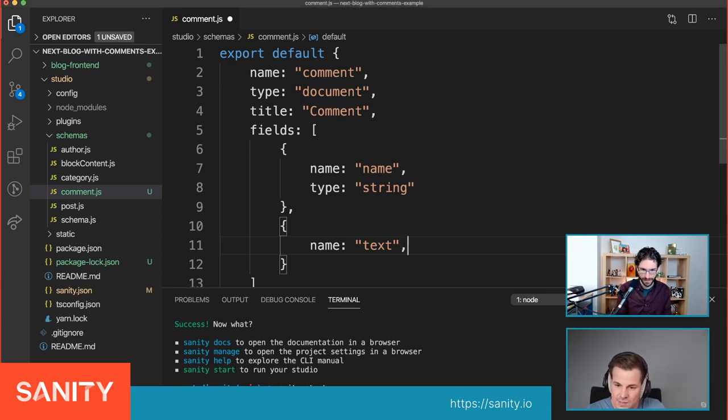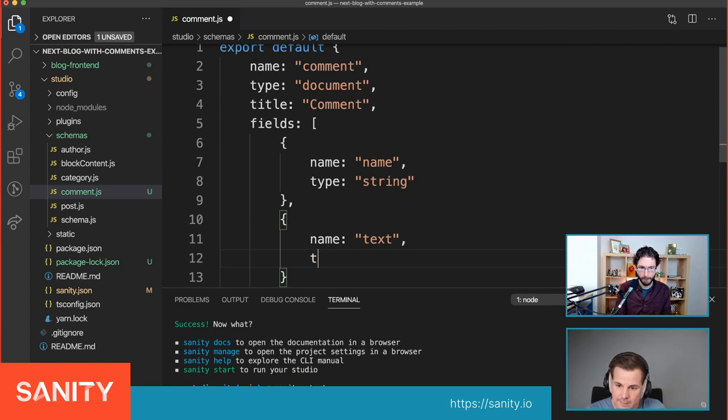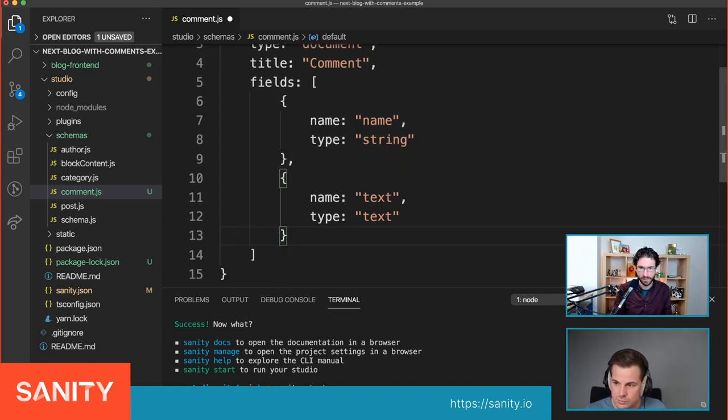Sure. And we can give this the type text. The only difference from string is that this just gives you the text area input component in the studio, with multiple lines and so on. Which theoretically, we're not going to be doing a whole lot of editing of any of this in studio. It's just to have a place to look at the comments. I guess. Yeah. And if you want to be really strict about this, mm-hmm.